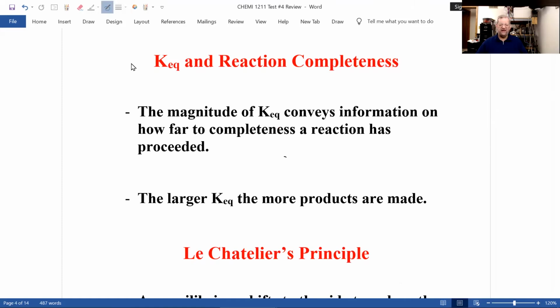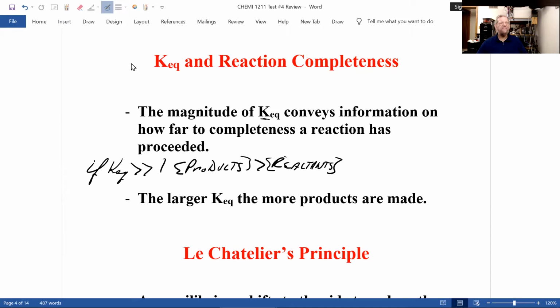Now, how large KEQ is tells you information on how far completeness of a reaction proceeds. If the equilibrium constant, KEQ, is much greater than 1, then the concentration of products is much greater than the concentration of reactants. If KEQ is less than 1, then the concentration of reactants is much greater than the concentration of products at equilibrium.